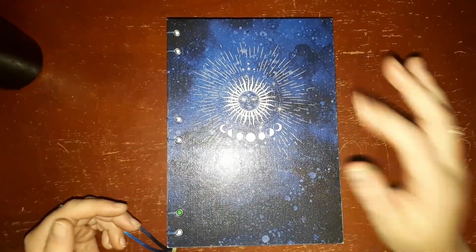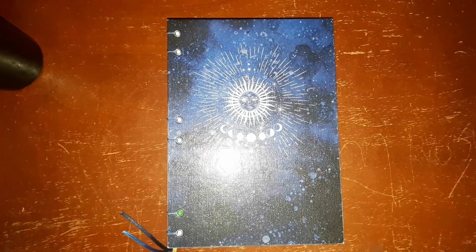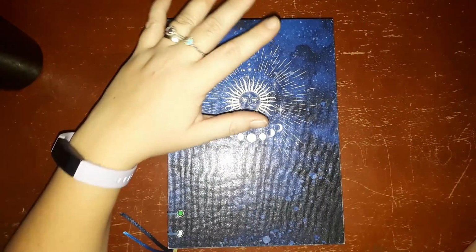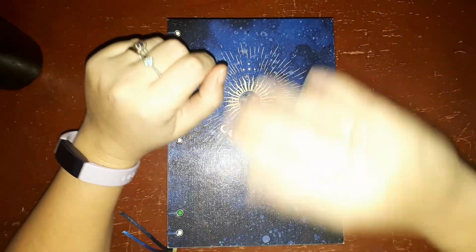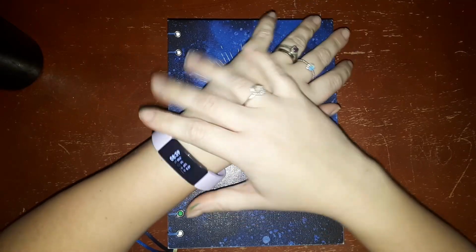I am home today because, as you can probably hear, I am sick. I am so sick. It is December 27th. I am so exhausted. I got a Fitbit as one of my Christmas presents. I got this pretty little ring.